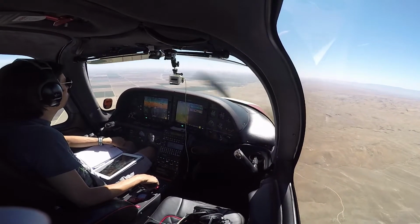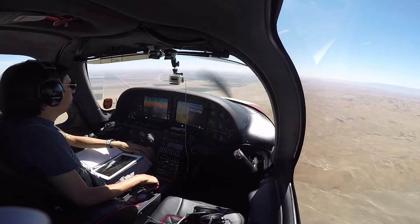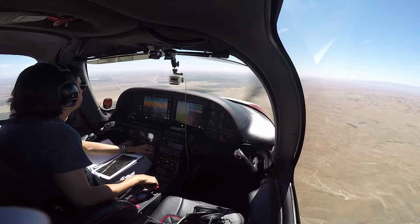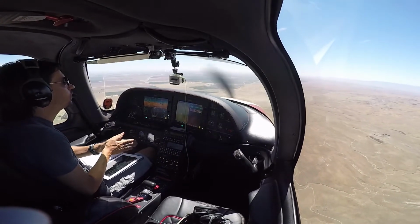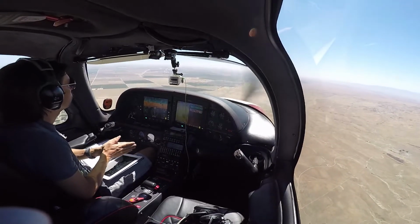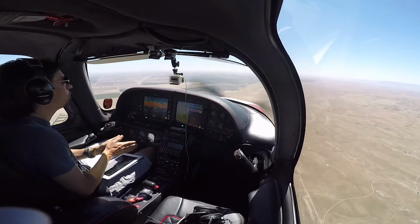So about 170 ground speed now. When this gets a little lower, we'll come down. So when we get on the downwind, we're not screaming hot in terms of speed.